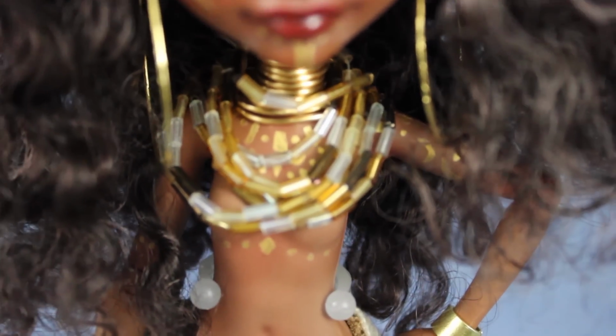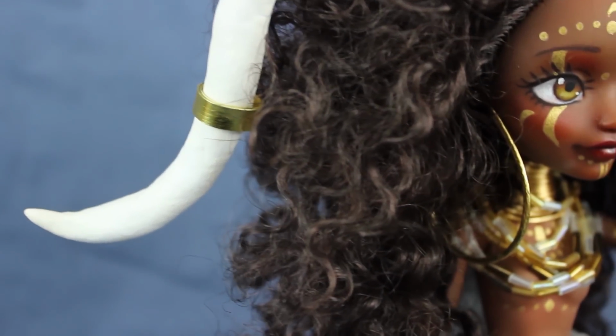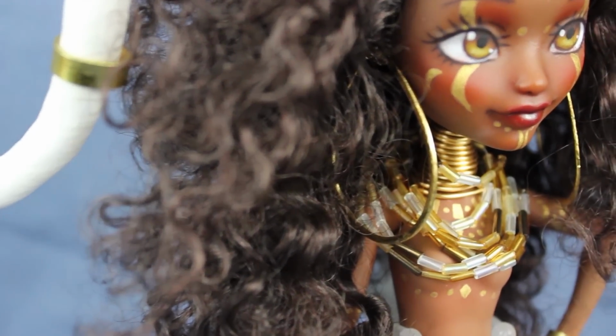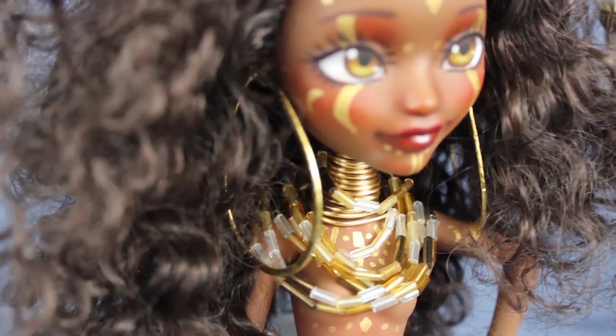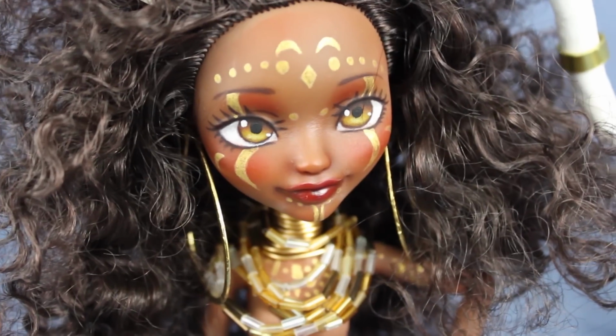But as for the doll, I love her sweet face, glorious hair, and all of her gold accents, the painted ones along with the jewelry. I've never really liked the Pokemon Bouffalant until I looked deeper and found this inspiration, and now I'm really happy with this doll.